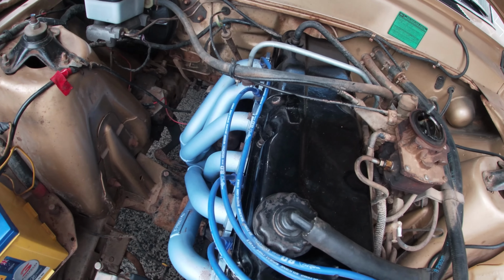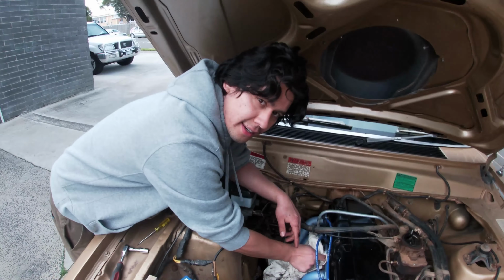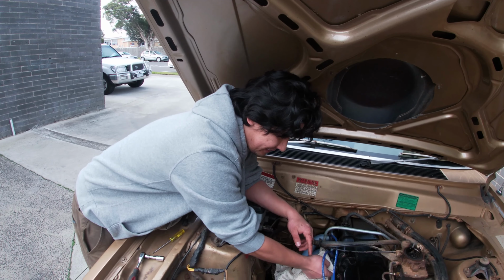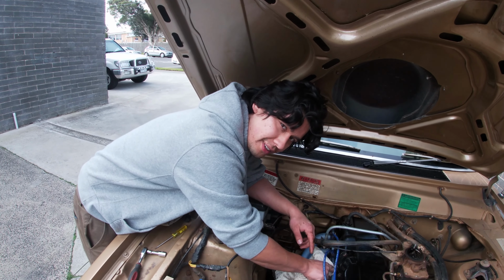Oh my god, it's so loud. I mean, how much care are you going to take if you're going to replace the engine? Replace it with what, you ask? I don't know yet.